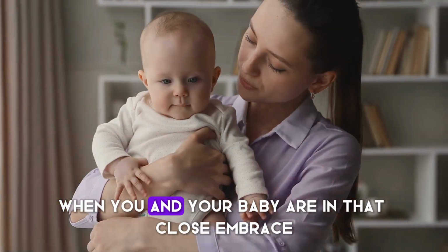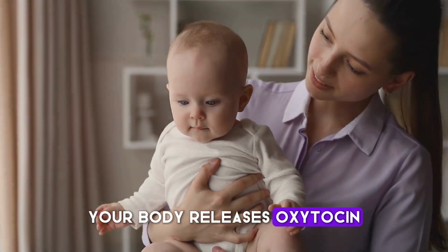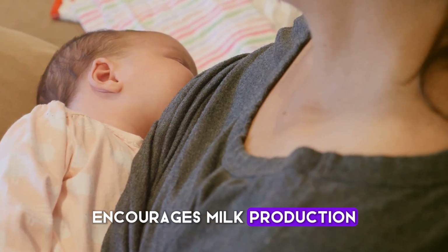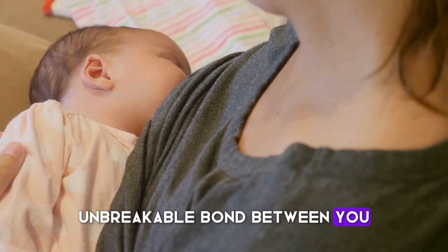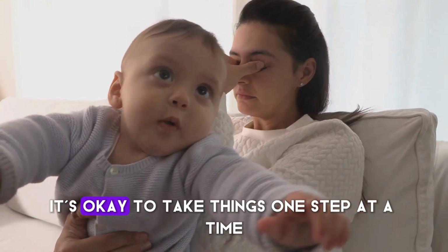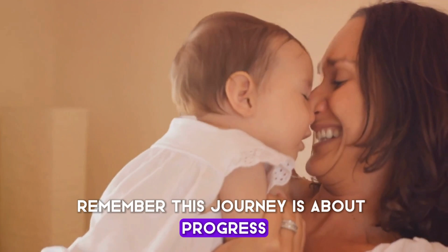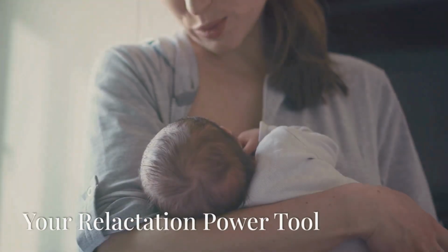You see, when you and your baby are in that close embrace, your body releases oxytocin, that incredible hormone that not only encourages milk production, but also strengthens that deep, unbreakable bond between you. This bond is the foundation of your relationship. Don't worry about having all the answers right now. It's okay to take things one step at a time. Remember, this journey is about progress, not perfection. Celebrate the small victories and cherish each moment.